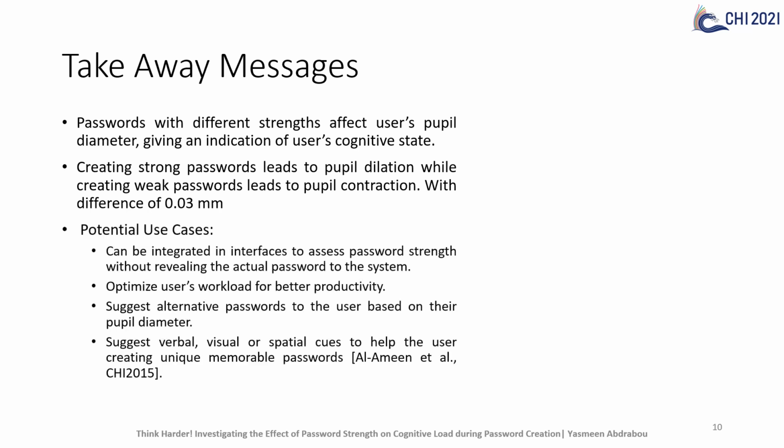We envisioned that our findings can be integrated in interfaces to assess password strength without revealing the actual password to the system. It can also be used to optimize employees' workload for better productivity. In addition, it can also be used to suggest alternative passwords to the user based on their pupil diameter. And finally, suggesting verbal, visual, and spatial cues to help users create unique, memorable passwords.